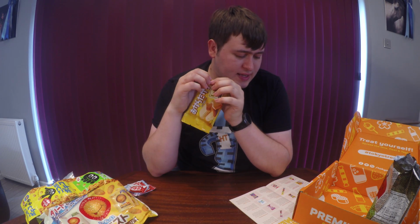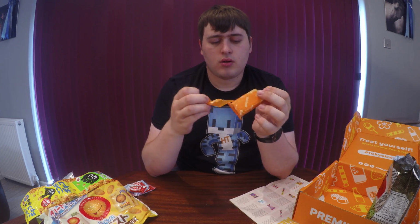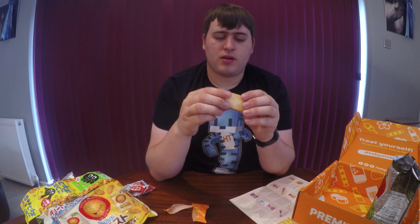I'm going to try out our cheesecake cookies. I'm loving that these are individually packaged as well. That's pretty cool. So it almost looks like a mini cake but slightly dried out. But let's try a little bit of this.